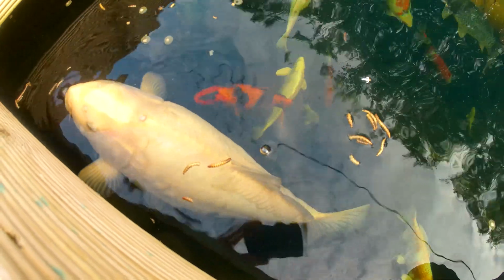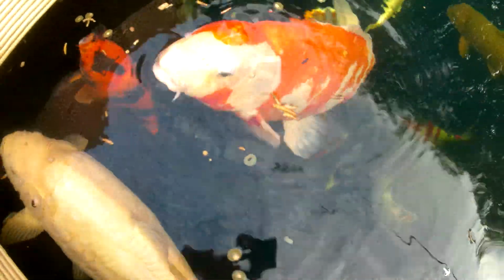See, Carol's got a little red sore on his head there by his nostril. Keep an eye on that. Carol's got a knot on his head there from the skimmer, trying to get his head in to the food that goes down there. You can see Finn's got a lot of marks on his head. That's from putting his head in the skimmer.